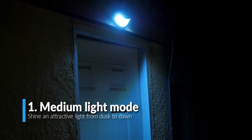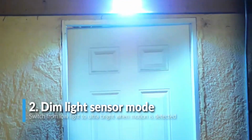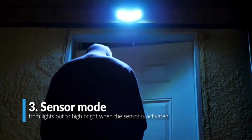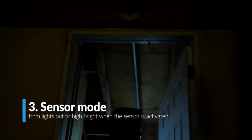1. Shine an attractive light from dusk to dawn. Medium light mode. 2. Switch from low light to ultra bright when motion is detected. Dim light sensor mode. Or 3. From lights out to high bright when the sensor is activated. Sensor mode. The light returns to dim or turns off automatically when you walk away.